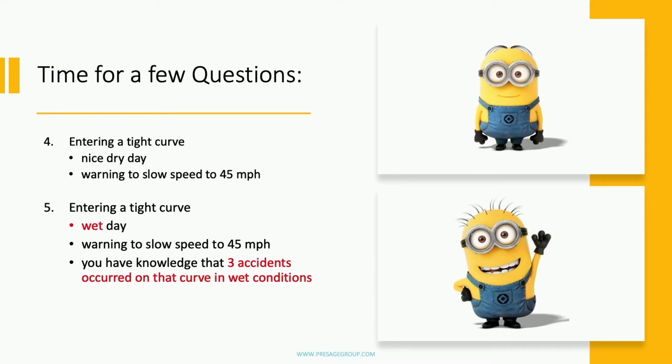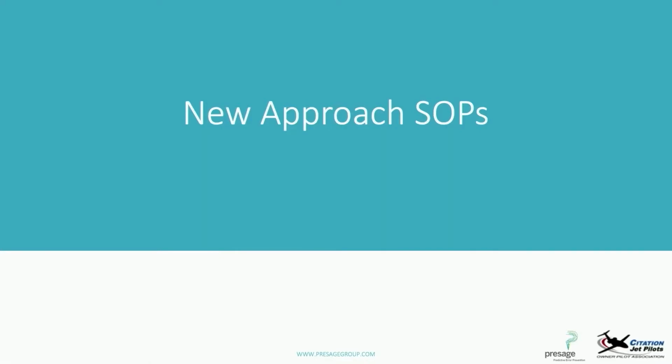So these are an easy way to remember, we can change behavior by manipulating those 3 legs of the stool, by changing things a little bit. And that's what we're doing in these procedures. We're hopefully going to change behavior when it's important by giving you simple guidance. Okay, so let's look at the new approach SOPs, standard operating practices.